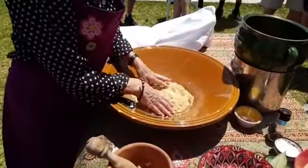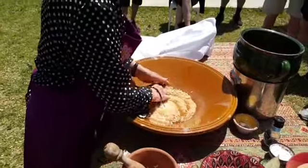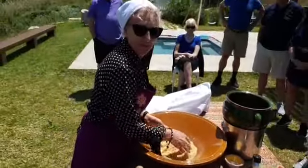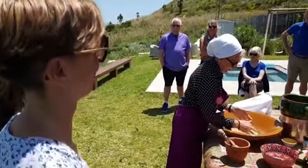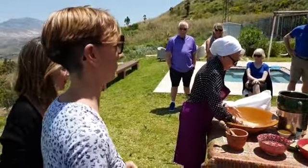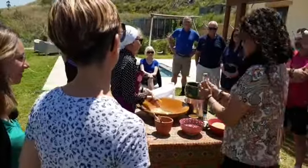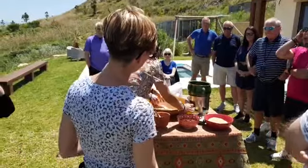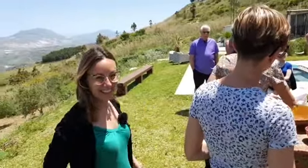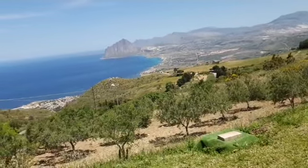In Sicilian cuisine, we always use garlic and onion. Sometimes together, sometimes separate. We have extra virgin olive oil. Look at the color of the olive oil, right? Like that gold green.